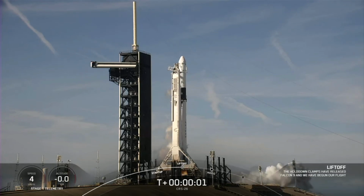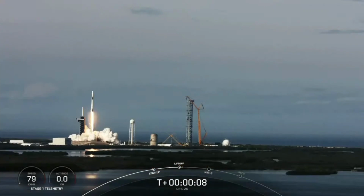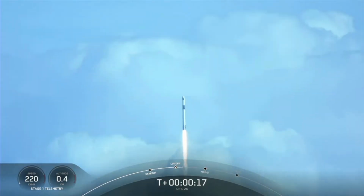Engine full power and liftoff of CRS-26. Go Falcon and happy Thanksgiving ISS. That's right, liftoff of SpaceX's Falcon 9 rocket for the 26th cargo resupply mission, bringing new science experiments and solar arrays to the International Space Station.